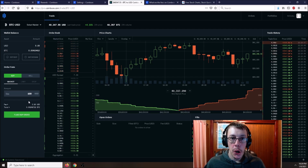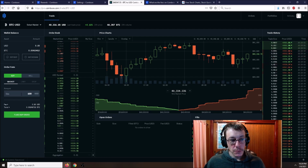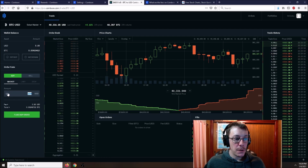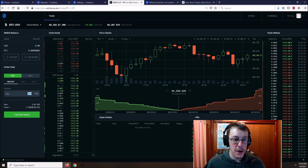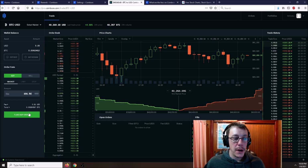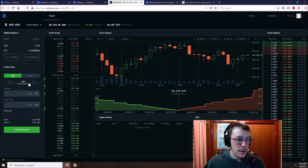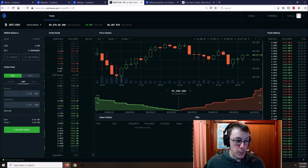So I can buy just $100 in Bitcoin. I do not need to buy $40,000 in Bitcoin. And so if I had $100, I could just hit max right there and it would just take that $100 and fill it out like this, or it would fill out whatever fractional amount of money I have. Maybe it was $100.56, and it would fill it down there and I would buy it. So again, you can do that with Bitcoin with limit orders as well.